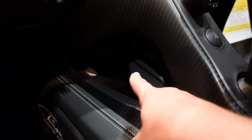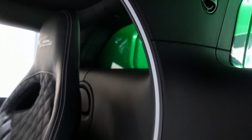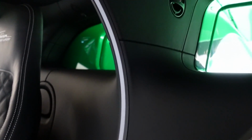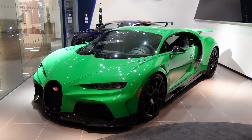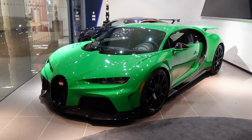You've got some storage right there as well as right here. And one of my favorite parts about the interior is the illuminated C shape. So in between the driver and the passenger you have this huge illuminated C that lights up the cabin, and at night it looks amazing. You guys know I love track focused hypercars, but I also love cars that are designed to go really fast, and the Super Sport is definitely that.